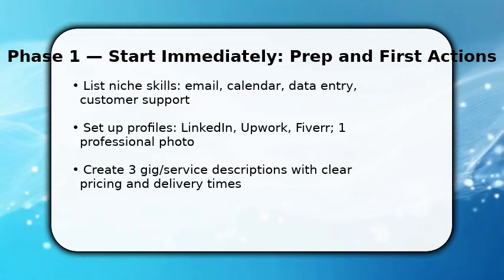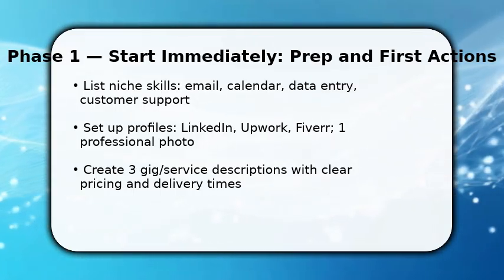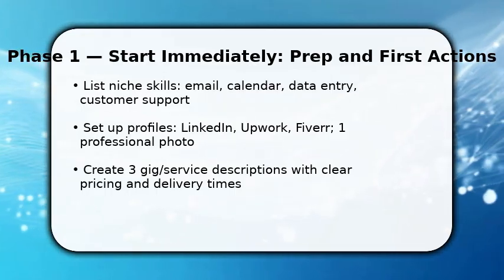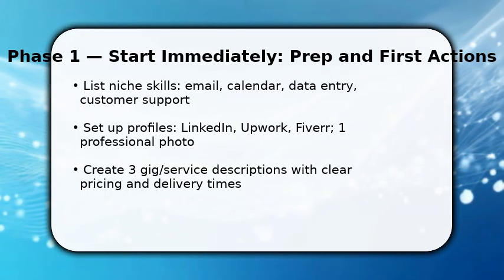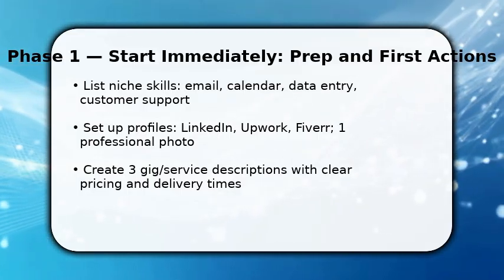You start now, inventory your top skills and pick 2 niches to specialize in. Create concise service offers with prices and delivery times, make revisions based on quick tests. Once done, publish profiles on 2 platforms and add a professional photo and 3 sample tasks.